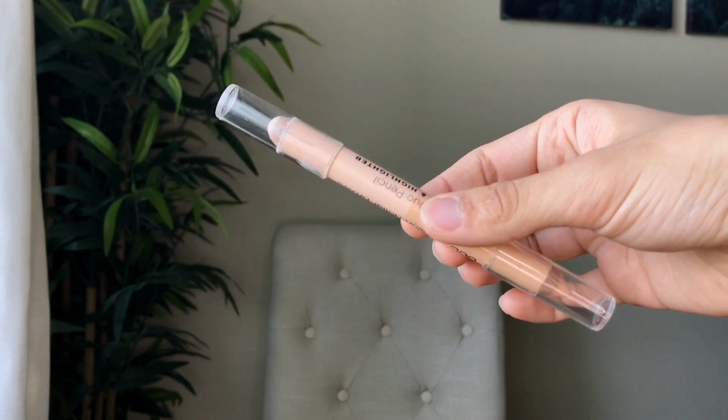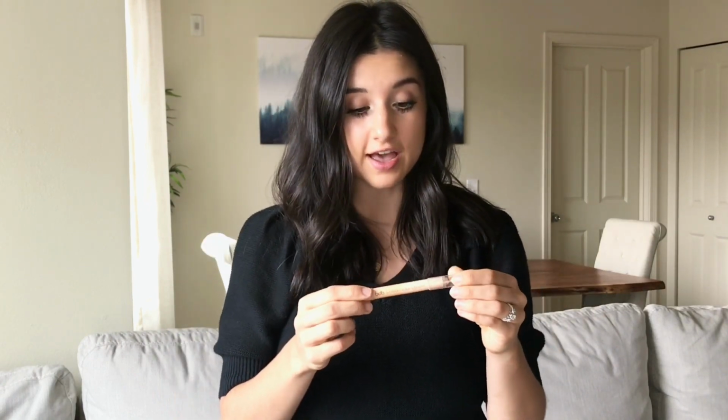Okay, next one is a highlighter. This one is the Billion Dollar Brows Brow Duo Pencil. So it's actually a concealer and a highlighter. I don't use the concealer part just because it's really dry for my skin, and my skin is already more on the dry side. But I love the highlighter. I'm wearing it right now actually, and it's beautiful.